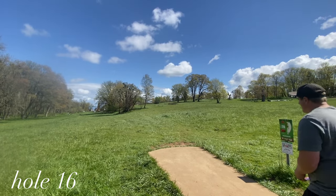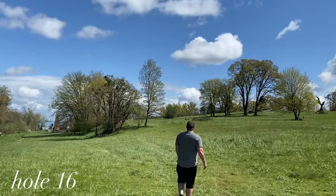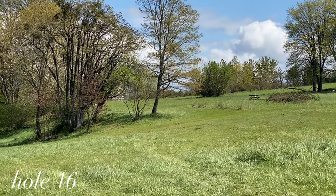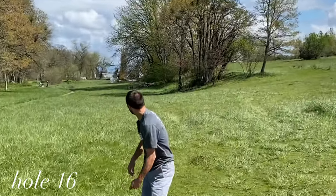Hole 16 is also a 333-foot par 3. This hole plays uphill quite a bit, so it plays a little more like 400 to 415. There is a hyzer either way you want to go, but there's a pretty quick green.